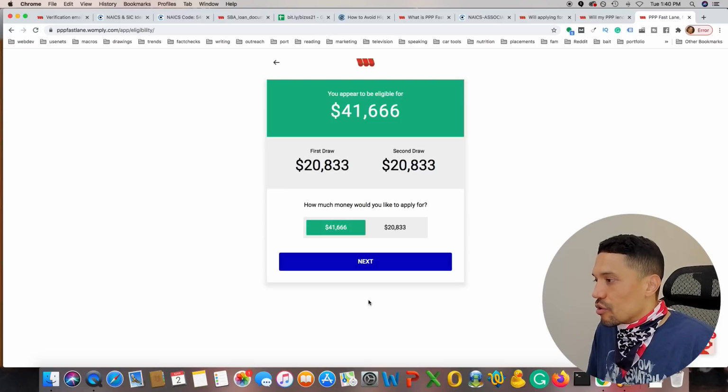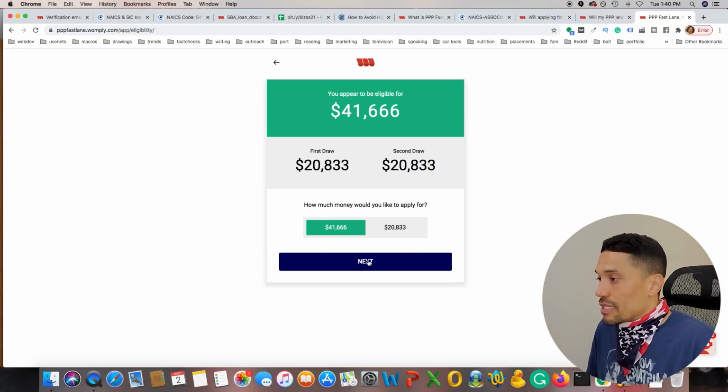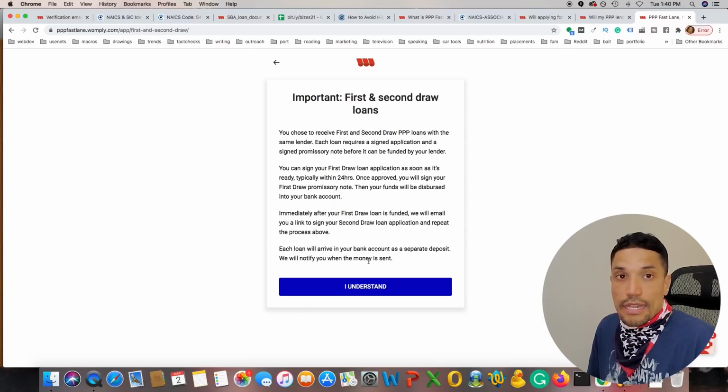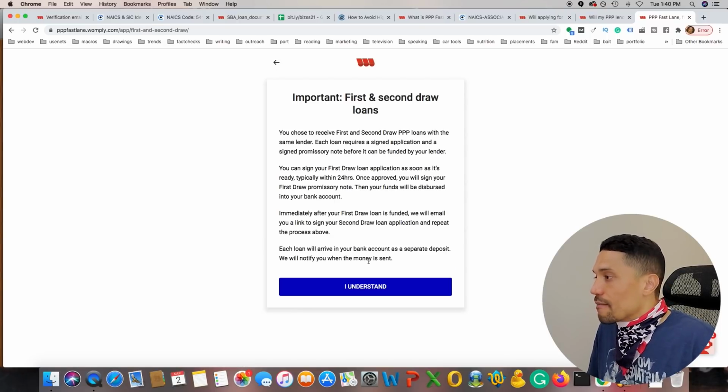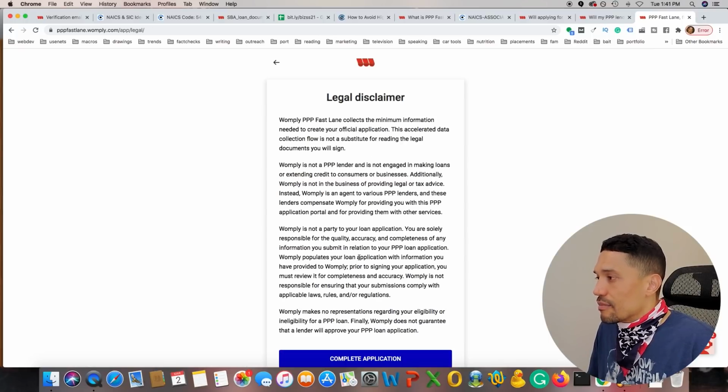First draw, second draw. How much money would you like to apply for? Can I do both? So it appears I may be able to do both. So let's go for both because I never got the first draw in 2020. I'm applying for the first draw now. So if you didn't get the first draw, you could perhaps apply for both. So bam. I didn't even know that. That's a bonus right there. You chose to receive first and second draw PPP loans with the same lender. It's sent. I understand. Wow, that's awesome.